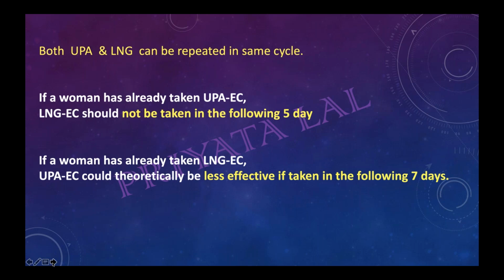Okay. All of you, ma'am, please mute. Ma'am, if she has taken UPA or LNG on the 10th day, is her ovulation postponed to the 19th day? No, from the 14th to the 19th day? Is it not like that? After UPA or LNG, she has UPA again on the 20th day. Which one will be effective, ma'am?